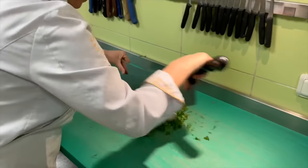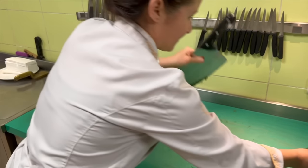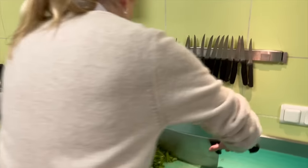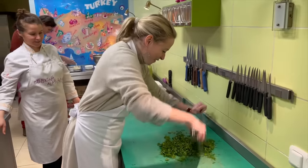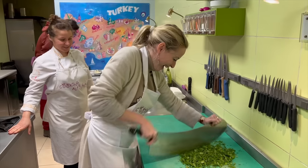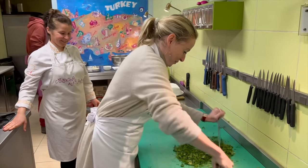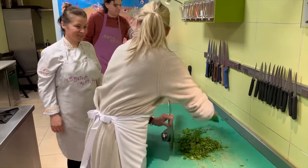I just wouldn't trust myself with that. No wonder the chopping board is so big. That's brilliant. It's very efficient. This makes chopping fun. I want one at home. Yeah, it's safe because your fingers are completely out of the way. It's actually much safer than a knife. Yes, it is.